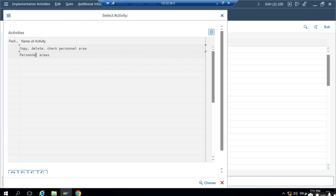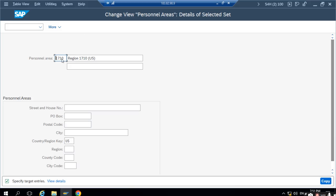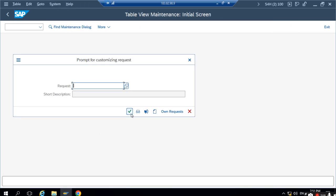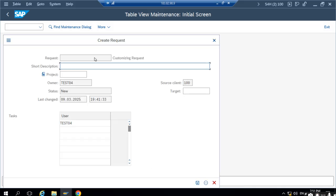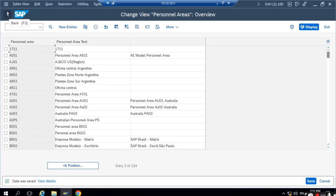Under personal areas, double click on personal area, click on new entries, or you can copy an existing one. Click on the copy button, and here you can enter your personal area. I will enter my personal area as 1711. I am keeping the country as it is. Click on copy. Here also I will keep the country as it is, US. Then click on save, create. Yeah, so we have created the personal area.